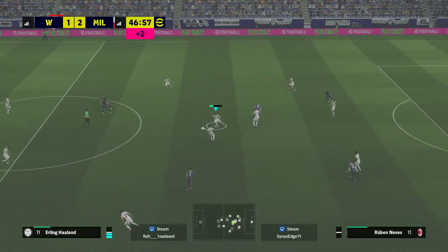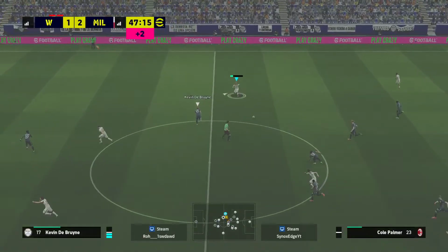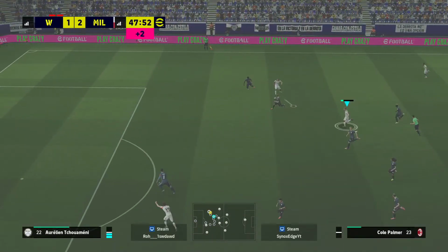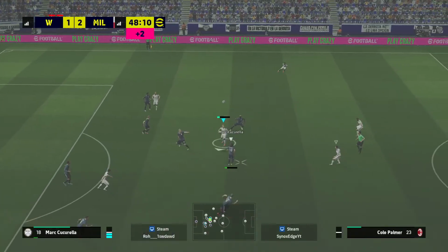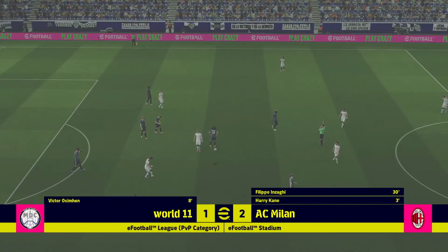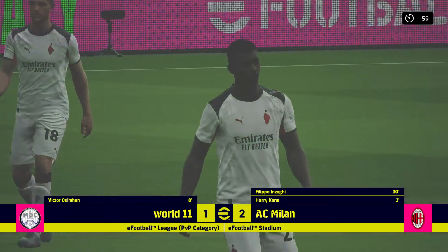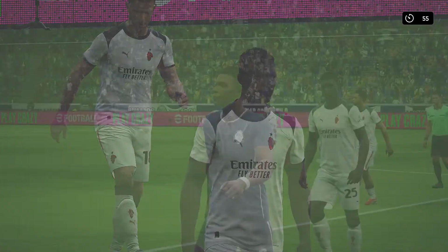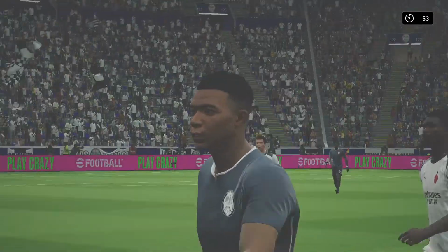Now it's Haaland. Palmer. Well, that's beautifully weighted. And we've reached half-time. So we have here a genuinely competitive game with neither team truly in control. A single goal the difference at half-time.